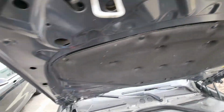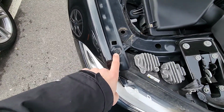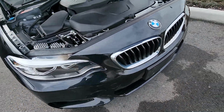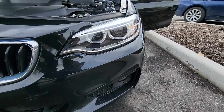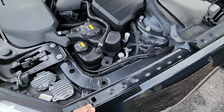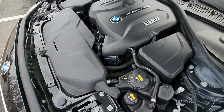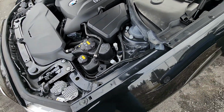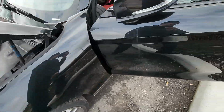Original hood, original paint, no damage to any of the screws. I believe these are the high intensity discharge lights. We'll find out in a minute. I'll turn it on. Accessory belt is in good shape. Brake fluid quality is in good shape as well.